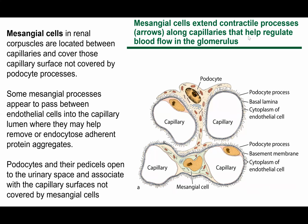Okay. So mesangial cells. These are nifty. So this is a really nice drawing. So we've got podocytes, which are reaching out their little pedicels and processes, providing those filtration slits. And then in the capillary here, we can see the capillary endothelial cell's nucleus, and then it's going to line right here. There are also mesangial cells, which are in between capillaries, and they cover any surface of the capillary that's not covered by podocytes.